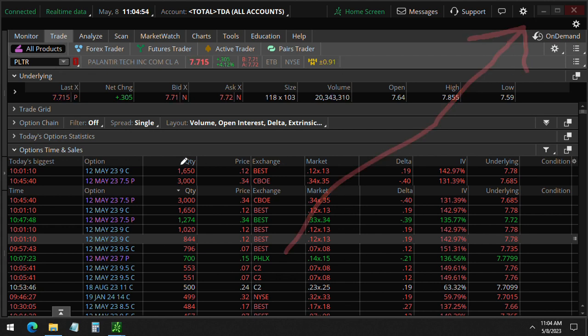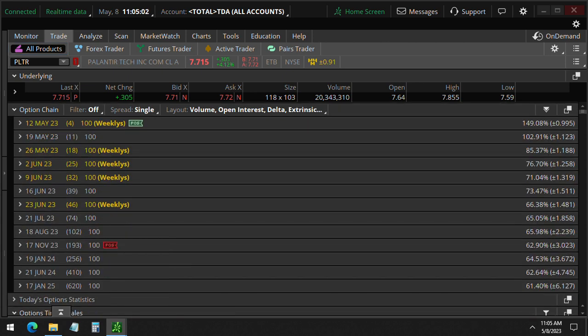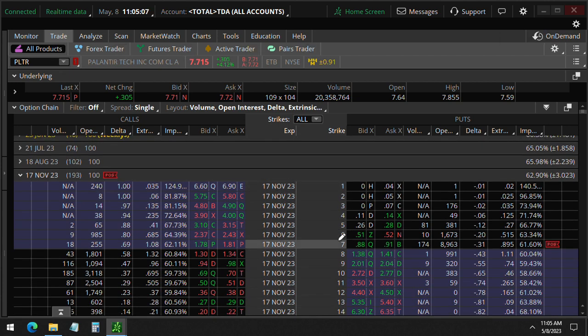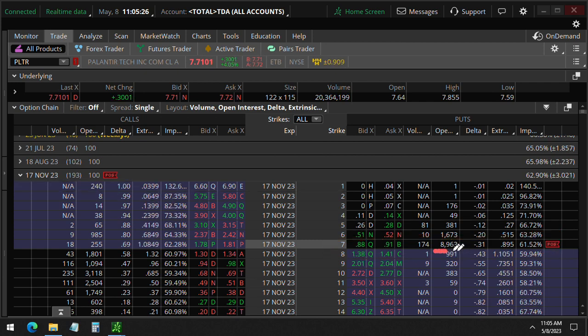And to recap, that trade that we put on today was actually here, the unusual options we saw yesterday. For the Friday, this was the trade. It was the 7 strike puts expiring November 17. And you'll see the open interest here at that amount. We saw 6,000 of them. So out of this amount of 8,963, 6,000 of them we know is from a large investor.